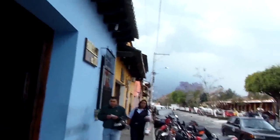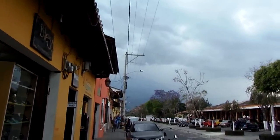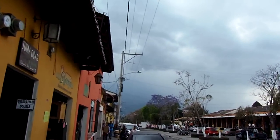So I'm just kind of roaming around for the afternoon, just seeing what I see. Straight ahead there is a volcano. However, you can't see it at the moment due to the cloud cover, but I saw a glimpse of it yesterday when I arrived.